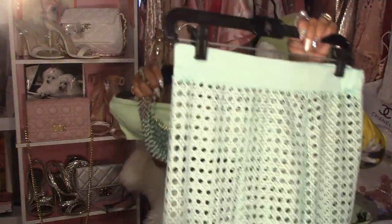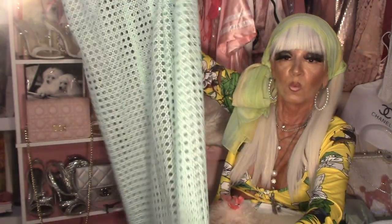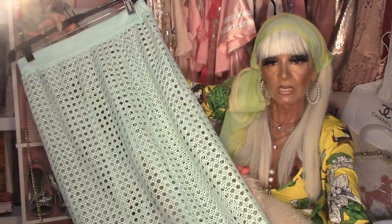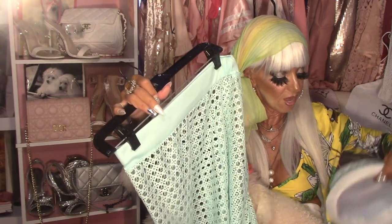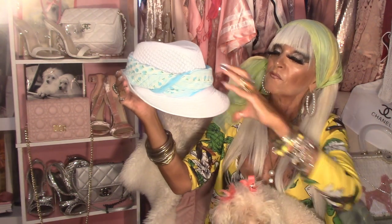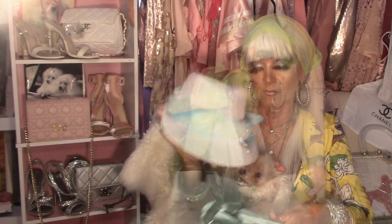It's a skirt, as you can see. This is a skirt, and it goes all the way to the ankles, and it has this beautiful fringe, and it's totally see-through. You put this right over your bikini, and I also have the hat to match. I want to show you the hat. I bought this hat also from Amazon, and I tied this beautiful minty blue turquoise scarf around it so it would look really, really gorgeous with this ensemble. But the top is even more spectacular. Let me show you the top.